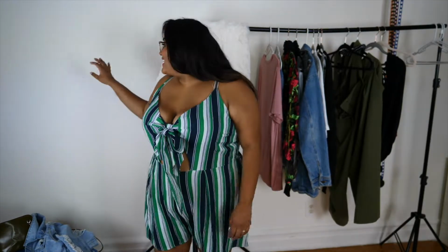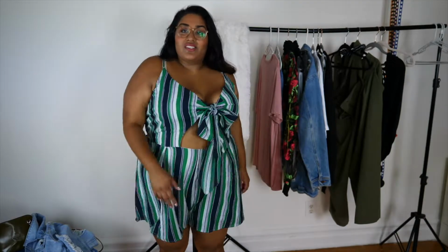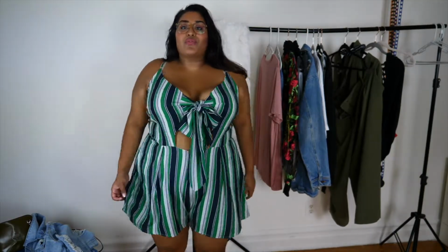Okay, so I know I said everything else so far has been a favorite, but this definitely is hands down my favorite. I'm trying to show you guys the entire romper because it's just so freaking cute. So this whole piece just sits beautifully, I think, on my body. Again, it creates a nice waistline, and I love this cutout because it's just so cute without being super revealing.